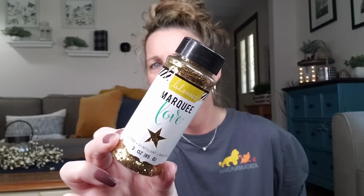Okay, moving on. This is another name brand item. This is the Heidi, is it Swap? Not sure. Glitter. This is gold glitter, perfect for the holidays. And you get a 3 ounce bottle for $1. But this is the only color I've been able to find. Let me know down below if you've been able to find a different color other than gold.